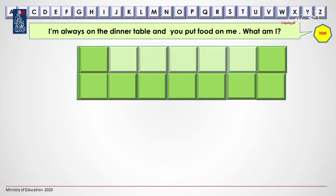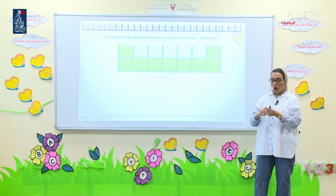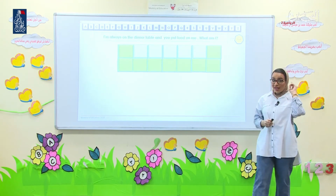Next. Okay, we are going to have a hint. Now, let me read for you and try to guess. I am always on the dinner table and you put food on me. So, what am I? Think you put food on me. Can I have some guesses, please?